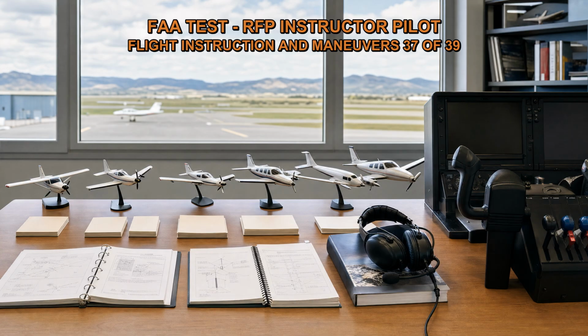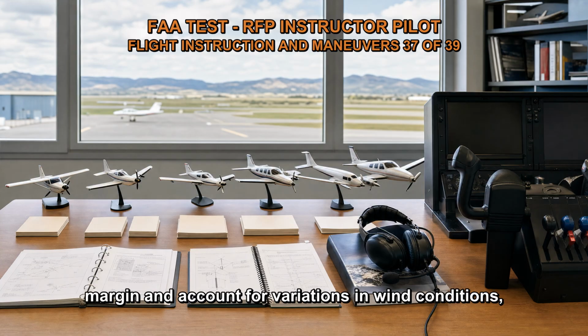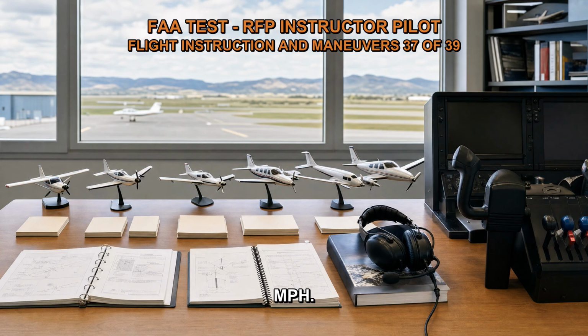C. Adjusting for safety margin. To ensure a safety margin and account for variations in wind conditions, it is recommended to reduce the speed by a certain percentage. In this case, the appropriate speed with a safety margin would be around 80% of the calculated value. 0.8 multiplied by 59 miles per hour equals 47.2 miles per hour.